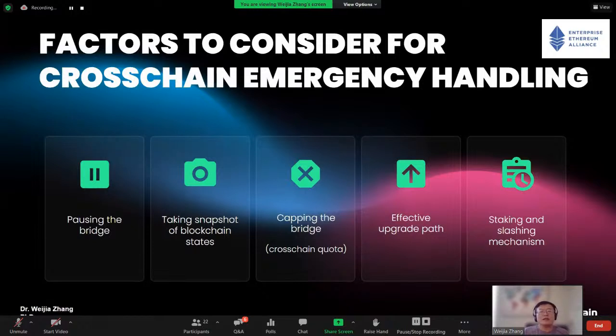And then the snapshot of blockchain state should be taken. There should be a capture of the source chain snapshot and the target chain snapshot. And this is for compensating the losses if needed, and also could help analyze the problem as well. And this is different from the bridge itself.